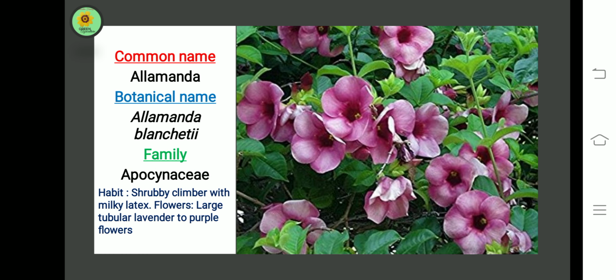Next climber is Allamanda. Botanical name Allamanda blanchetii. Family Apocynaceae. Habit: shrubby climber with milky latex. Flowers large, tubular, lavender to purple flowers.